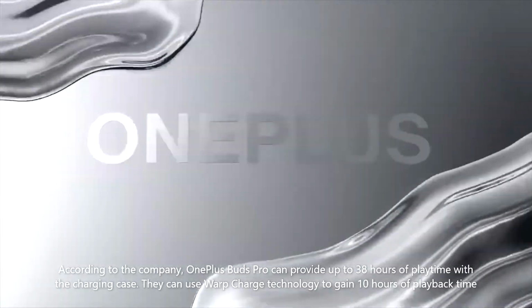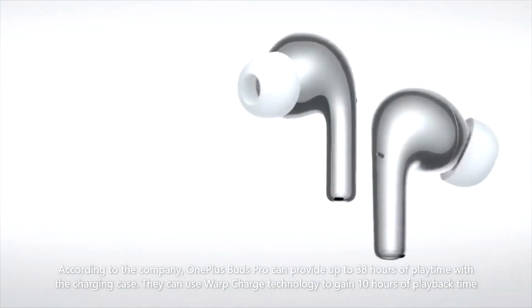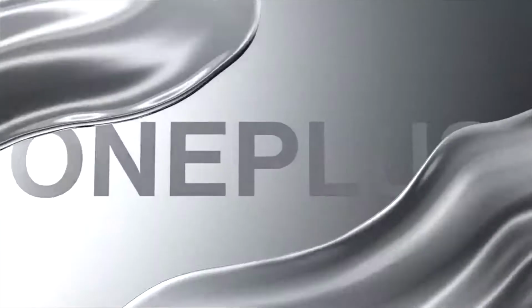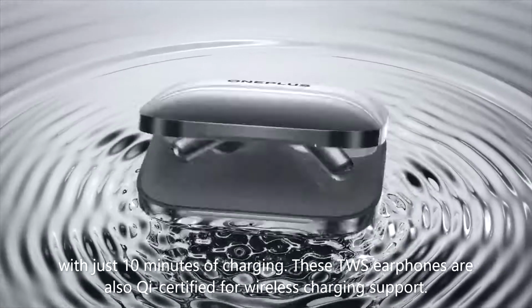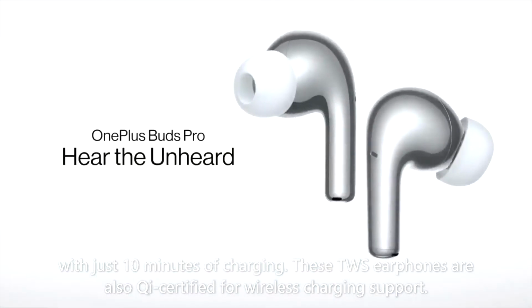According to the company, OnePlus Buds Pro can provide up to 38 hours of playtime with a charging case. They can use Warp Charge technology to gain 10 hours of playback time with just 10 minutes of charging. These TWS earphones are also Qi certified for wireless charging support.